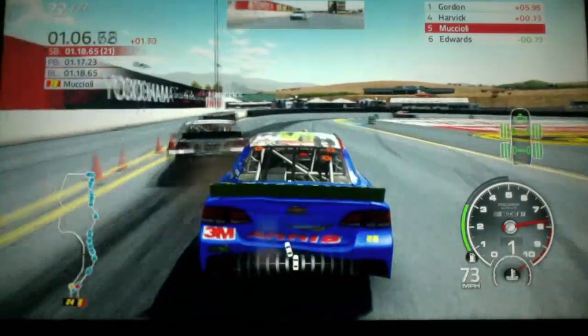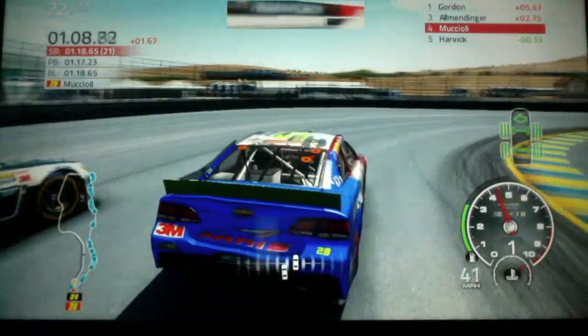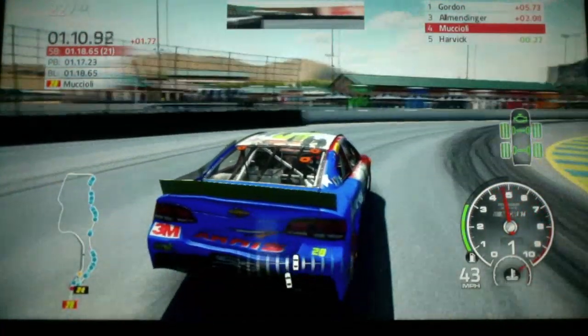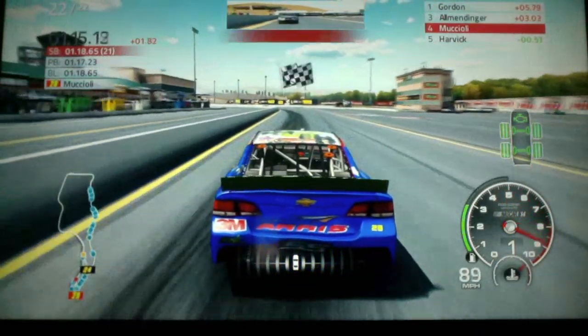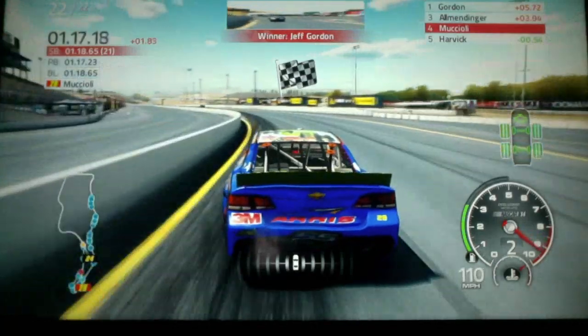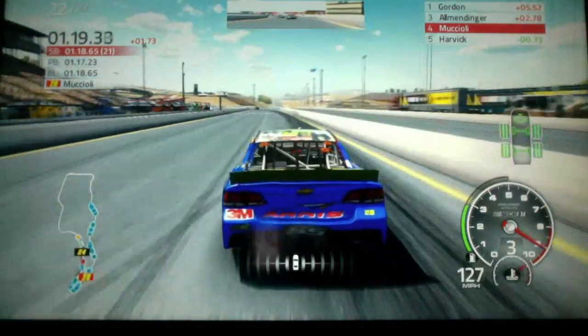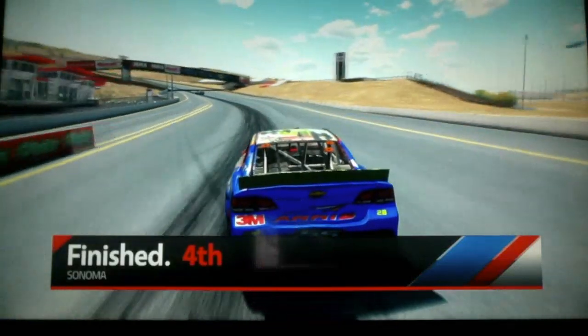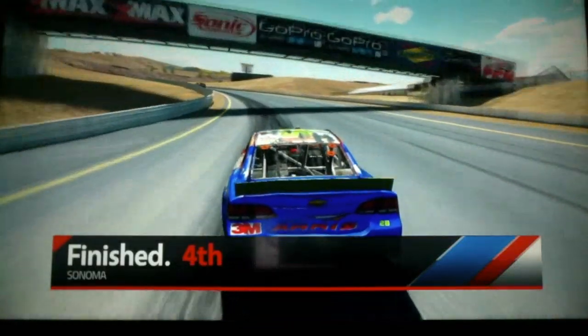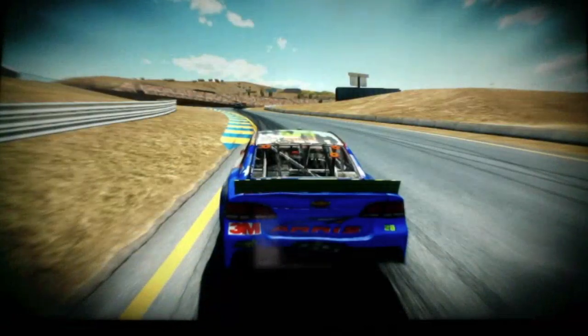And it's the last lap, last corner of the final corners of the last lap. Got by him for 4th. Jeff Gordon's gonna win this race. AJ Allmendinger finishes 2nd. Kyle Busch finishes 2nd. I come home in 4th position. That is a lot better than what I was expecting. I am back, baby. Oh, man, that felt good.